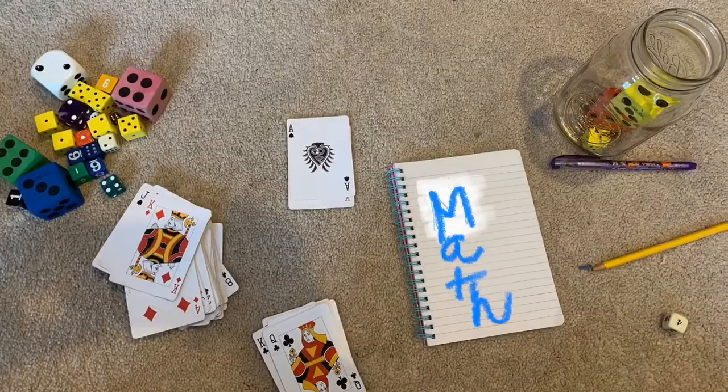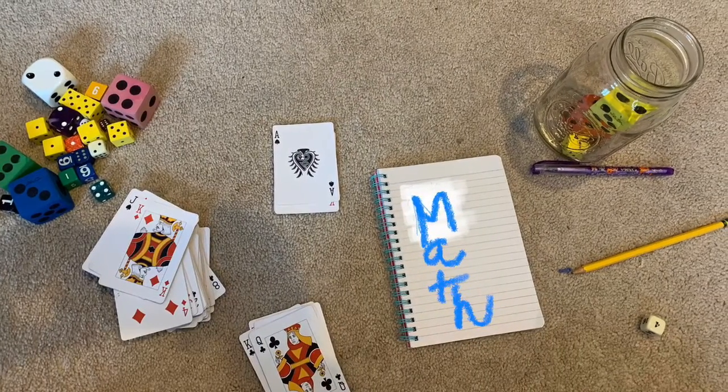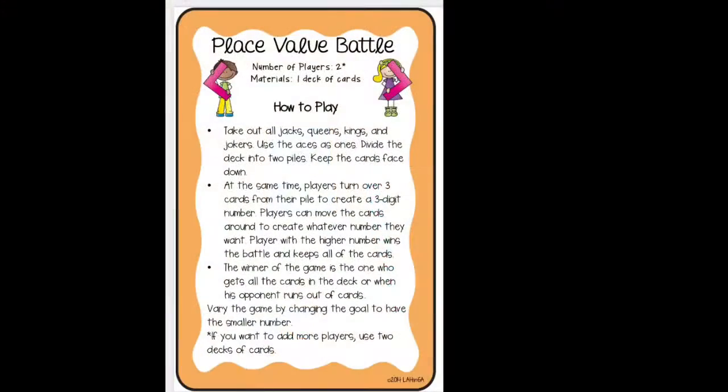Have so much fun with the place value battle, and hopefully this is a game that you can play at your house. Like I said, you'll want to find items around your house. We're going to use a deck of cards and paper and pencil. Here are some guidelines for place value battle. You need at least 2 players, a deck of cards, and you need to take all the jacks, queens, and kings out of the pile. It's up to you and your family if you're going to keep the aces in. If you keep the aces in, they can count as a digit of 1.